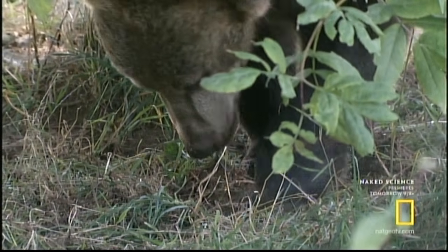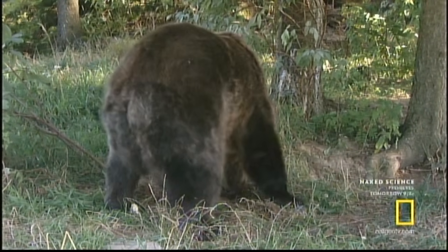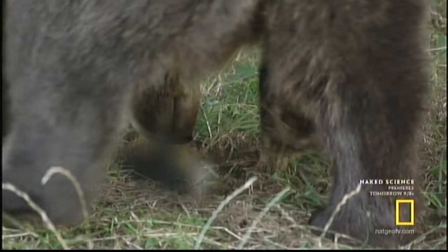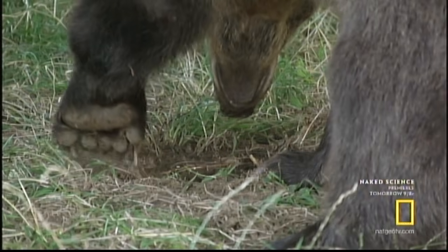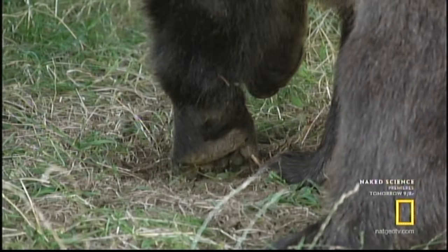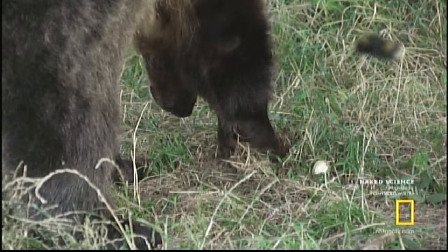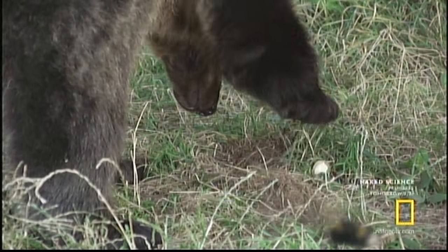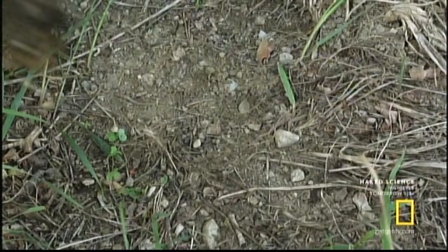Once the bear makes up his mind, he's unstoppable. Even stings to his head don't deter him. On the contrary, they spur him on. The big claws on his powerful paws are an excellent tool to tear apart an underground nest. The bumblebees face total destruction. They must abandon their nest.